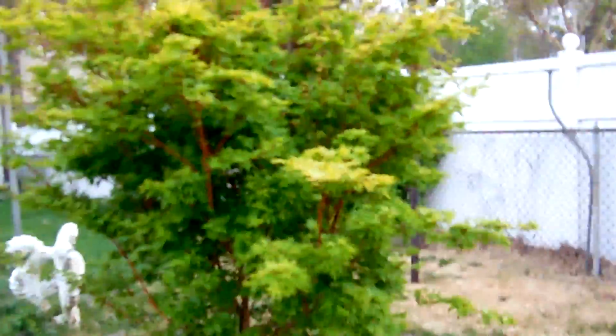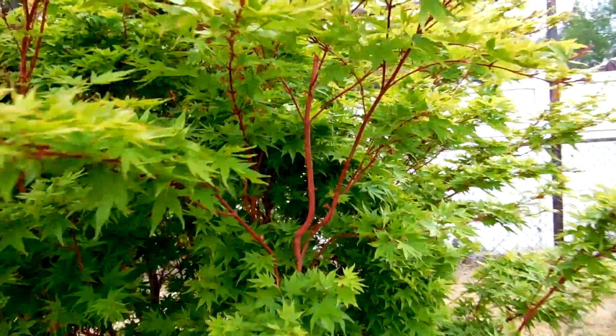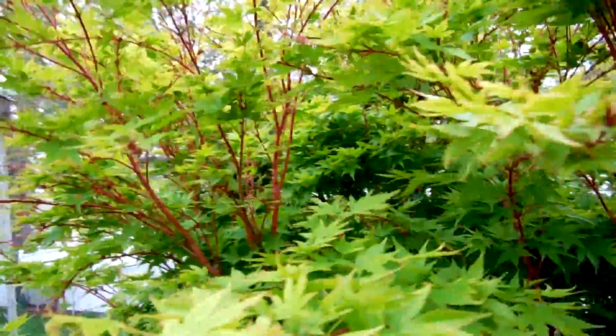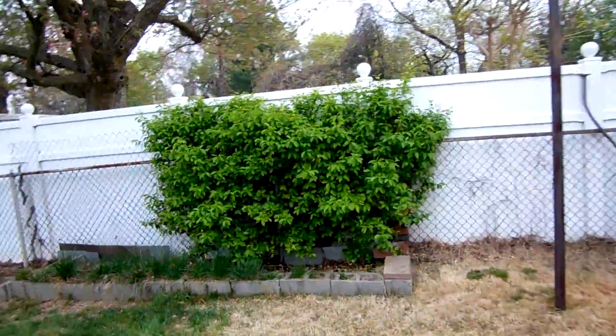My little Japanese maple. Sorry, it got full of leaves. This one's called a coral maple. As you can see, the branches are red with bright green flowers, I mean leaves. And in the winter, it drops all its leaves and it's just left with the red branches. That's where it gets its nickname, the coral maple.